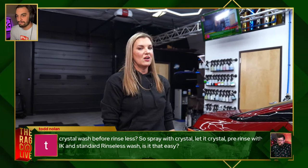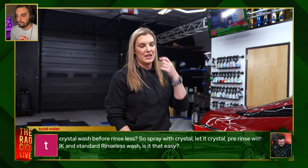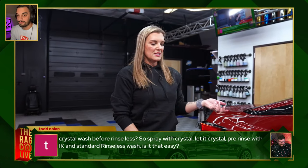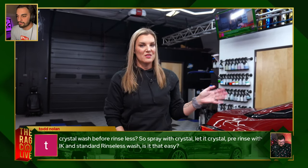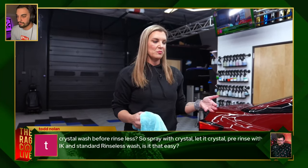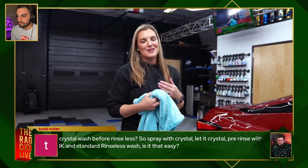Yeah. And honestly, when I'm doing crystal wash, I don't even do the pre-rinse like we did here today, because that is my pre-rinse. So in this case, if this car was in my shop, I would just spray the whole thing down with crystal wash, wait for it to dry, and then go straight into my wash. I don't even do the pre-rinse because you really don't have to. So you're going to be fine with that. It's breaking it away from the surface, and then the polymers of Absolute are going to encapsulate it. You're going to be totally fine.